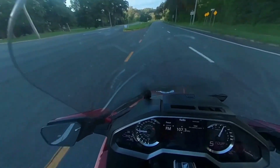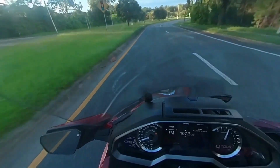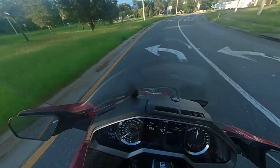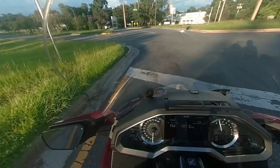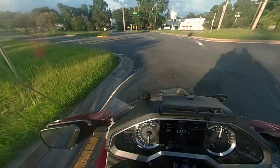I must say, I'm a little perturbed that he used that term, boring, for this motorcycle. Man, this motorcycle is nothing less than awesome, exciting, powerful, beautiful.